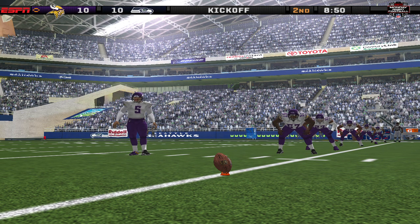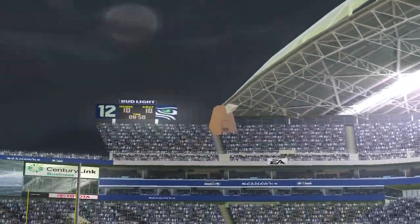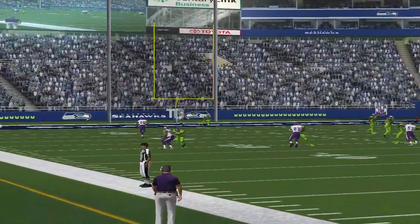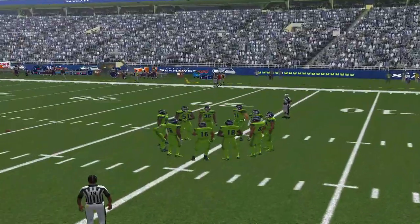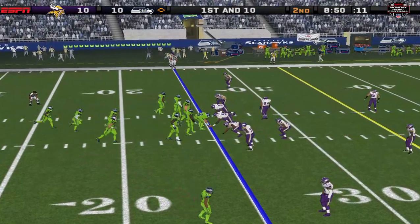Minnesota is lined up for the kickoff. Number 16 back deep to return. This one is fielded by Moore. The offense ready to go again, Seattle, after their last drive ended with 3 points. 25-yard line. 1st and 10.